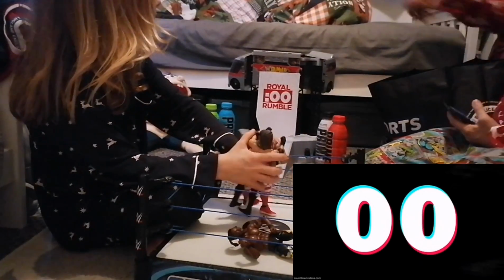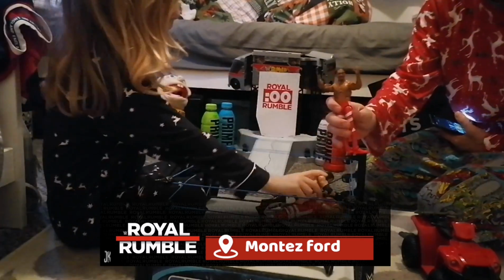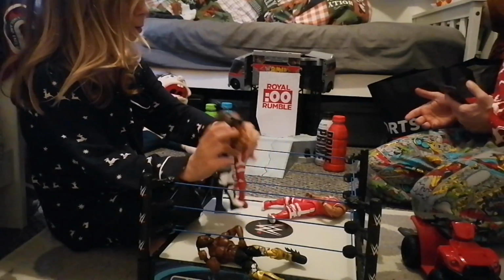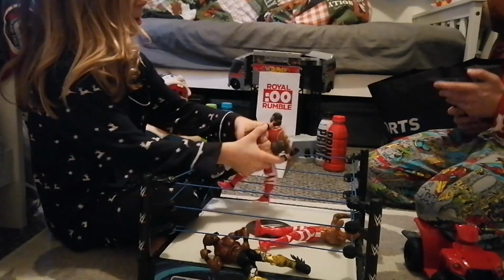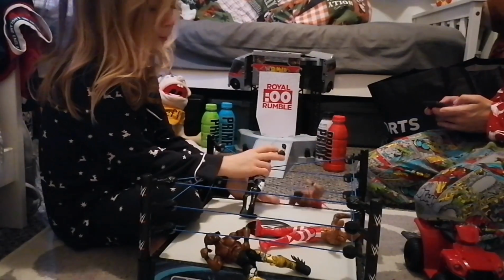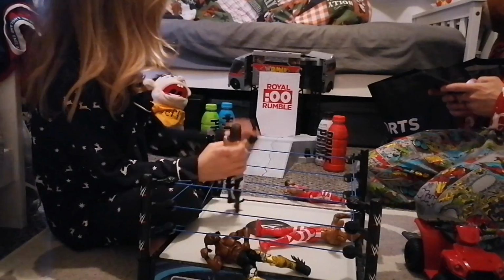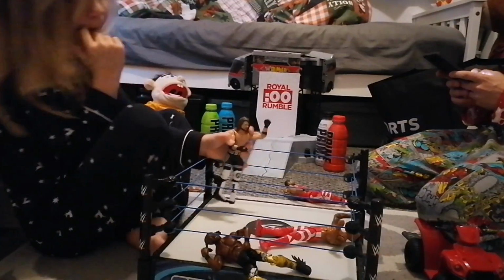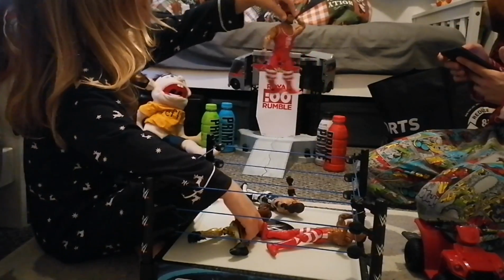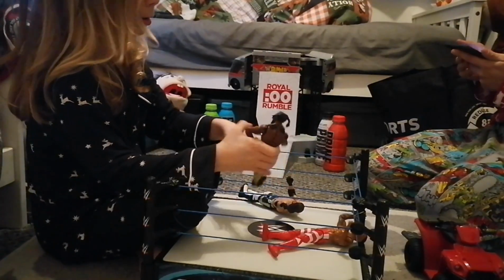5, 4, 3, 2, 1. Oh, it's the next member of the Street Profits. Oh, Angelo Dawkins coming in. The Street Profits are in. AJ has been fighting 2-on-1s and 3-on-1s. And Montez has gone, and he's been doing a good job of it so far. Montez Ford is gone, I did say.